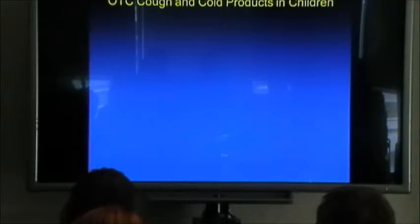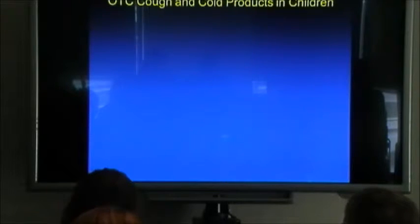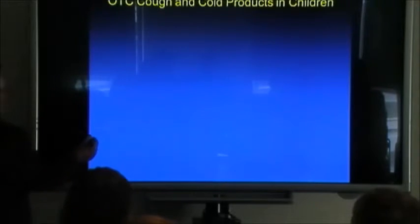We had to get an IDE to do the study. You know what an IDE is? For FDA? It's an investigational device exemption, because the FDA regulates it as a medical device. In all of my years, I've never filed an IDE. It took us about 3 times before we finally got it right. So we got it right.